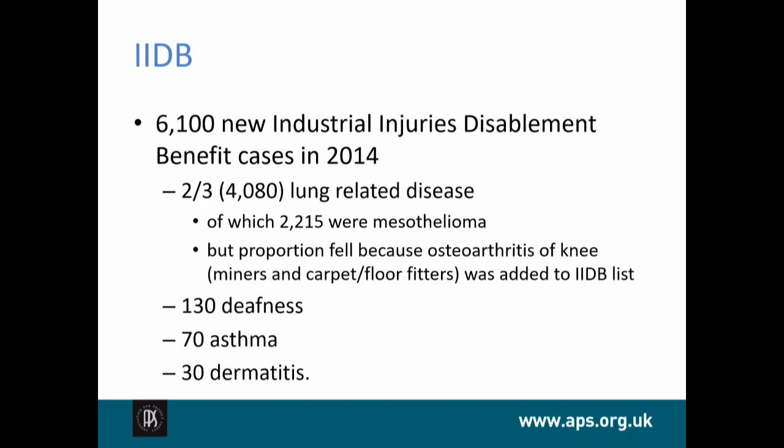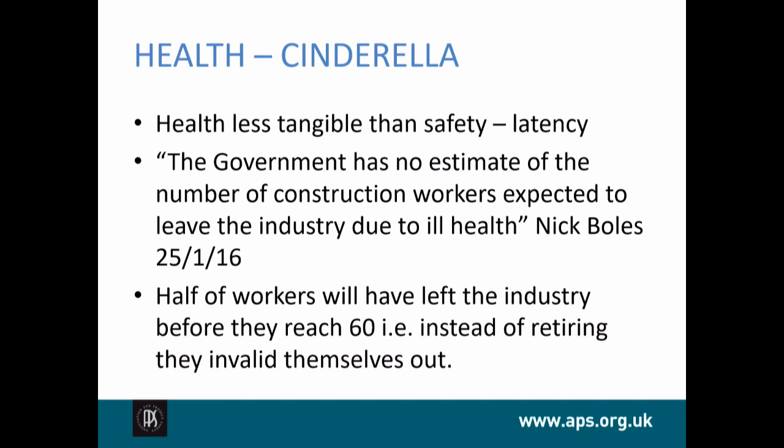Industrial deafness, construction industry is the biggest current causer of industrial deafness. It used to be mining and heavy industry, but it's now construction. Asthma, actually, flour dust is one of the biggest causes of asthma. We have our asthmogens in the industry, isocyanates and things like that in paints. And dermatitis. The big industry for dermatitis is hair care because of the products used. But again, we have our share of dermatitis in this industry.